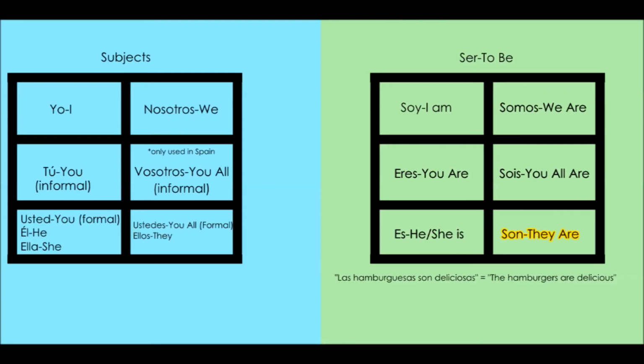Earlier, we talked about delicious hamburgers, calling them las hamburguesas deliciosas. If I wanted to say the hamburgers are delicious, I would say las hamburguesas son deliciosas. And with this, we conclude today's learning portion of Spanish Crash Course con Señor Pepe.